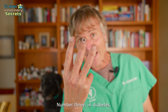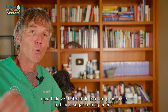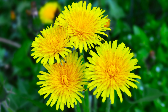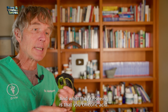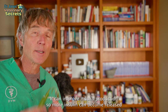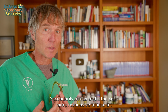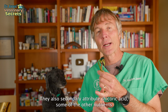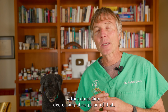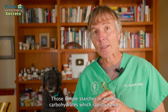Who knew? Number three, diabetes. Many researchers now believe that dandelion can play a role in blood sugar management. One of the other beneficial ingredients found in the leaf, something called chicoric acid. And what they're seeing is that chicoric acid, it can improve insulin production. So more insulin can become released from the pancreas. Secondarily, it can make the cells more responsive to insulin. They also secondarily attribute to chicoric acid, and some of the other nutrients within dandelion, decreasing absorption of those simple starches, those simple carbohydrates, which rapidly spike blood sugar.